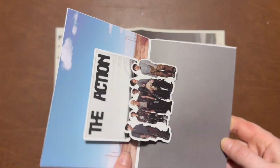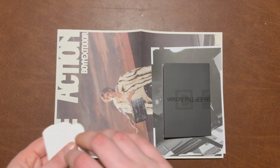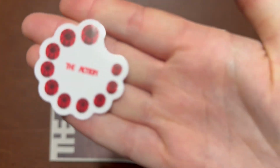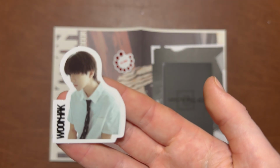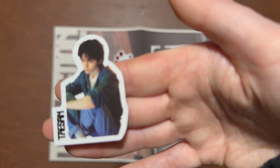We have this, a little pop-up. That's cute. I like that. And then stickers. Ooh, a little logo sticker. And Eunhak. I didn't mean to cover his face. Taesan.